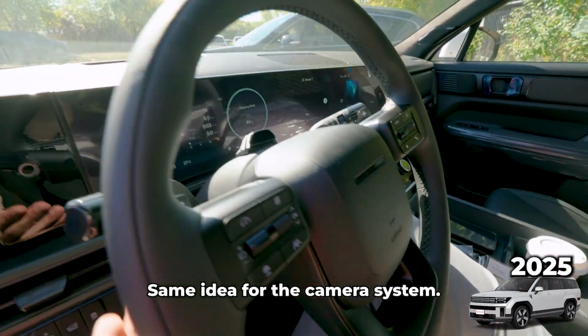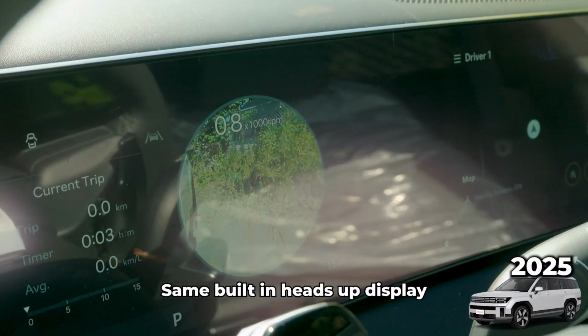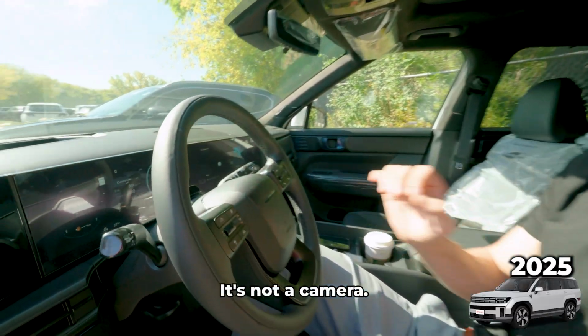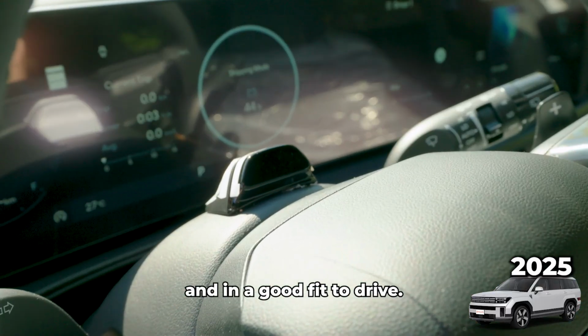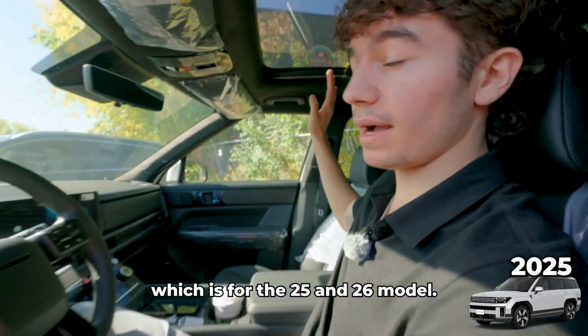Same idea for the camera system. If we do a quick little signal, you will see our blind spot will come up on our display. Same built-in heads-up display that is a little bit tricky to actually see on the camera. And then up here is actually a LiDAR sensor. It's not a camera. It uses light rays to detect if you are awake and in a good fit to drive. And then lastly, we do have the driver sunroof, which is for the 25 and 26 model.